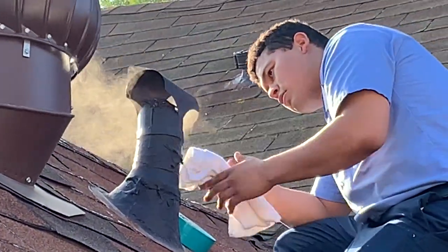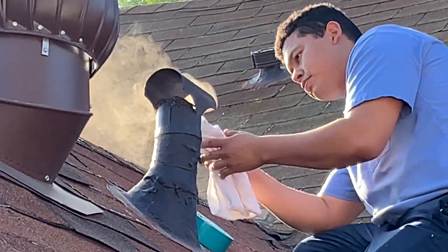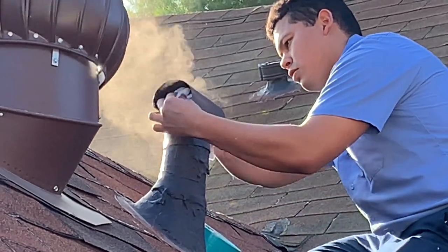All right, so we've got smoke. We're gonna go ahead and cap that off here. All right, so we're up here in the attic to verify if we see any smoke coming out of the walls or the sewer vent system. So far we're looking pretty good.